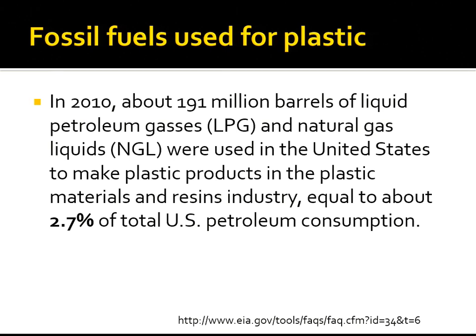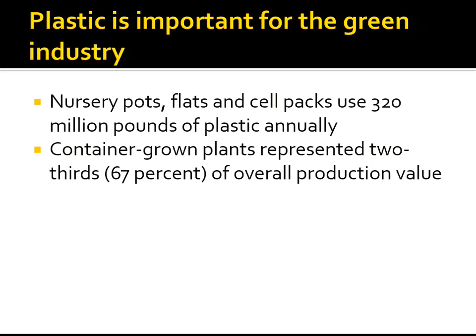Then when we drill down to the plastics used in the green industry, we see that nursery pots, flats, and cell packs use about 320 million pounds of plastic annually. So we've seen that before. It's a lot, but relative to everything, it's not huge. But the important thing to keep in mind is that container-grown plants represent 2/3 of the overall production value. Sorry, let me say that of all the plants grown, 2/3 of them are grown in containers. So this has the potential to be an important market.